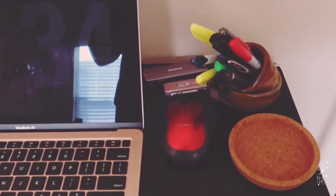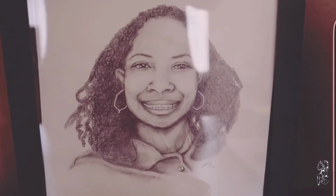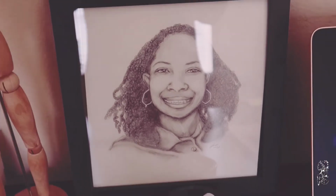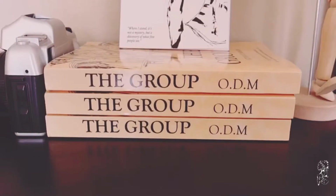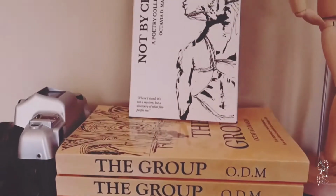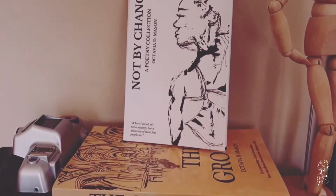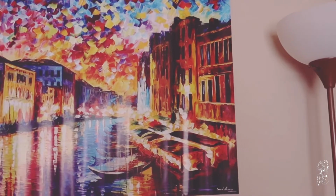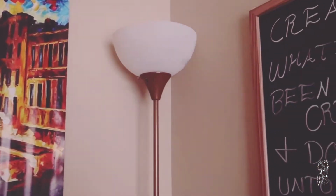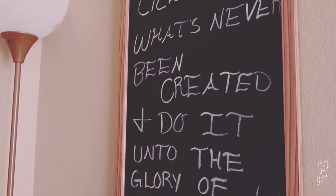And then I have my pencil holder, a handmade pencil holder that I made myself. And then a drawing that my friend made of me. I love it. And I'm an artist, so I have to have an artist figure somewhere in my room. And I have both of my books right here to serve as inspiration, and simply because I love looking at my work. No shame in that either. And I have this Leonid Afremov palette knife painting. I love his work. And a quote that says, "Create what's never been created before, and do it unto the glory of God."